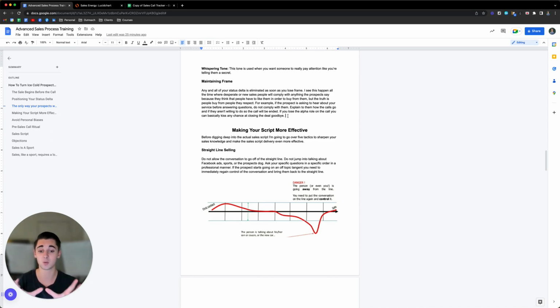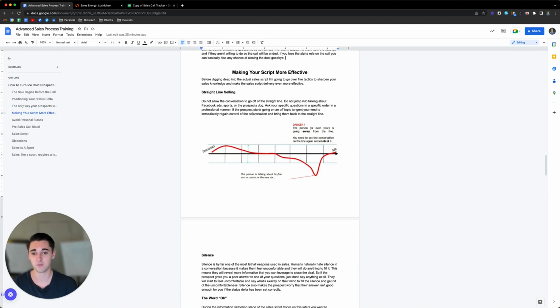So if the prospect won't comply with your agenda for the call, just end it, because you're not going to close it. You're going to waste your time and make a fool of yourself. If you lose the status delta and you lose the alpha of the call, you will not close the deal. Okay?